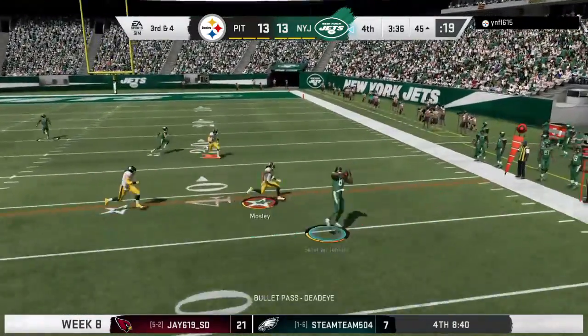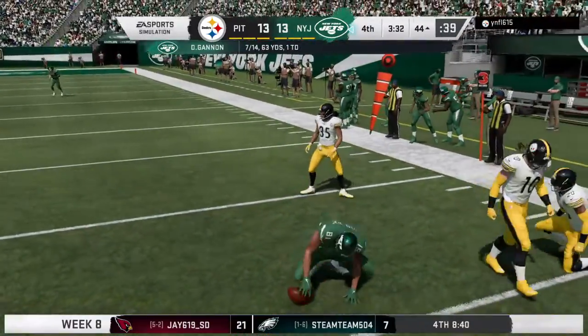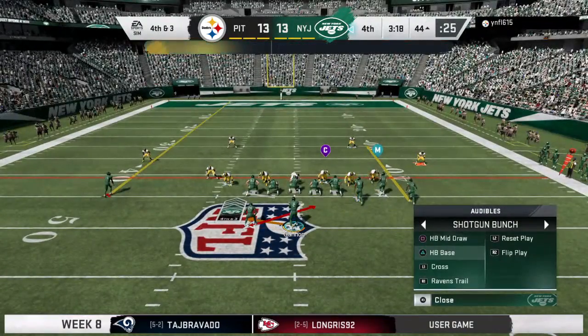Operating from the gun. Gannon. Safarian Jenkins has it. And they'll get him down about 3 yards short of the first. Good defense holds him to only a yard, and it'll be 4th down.